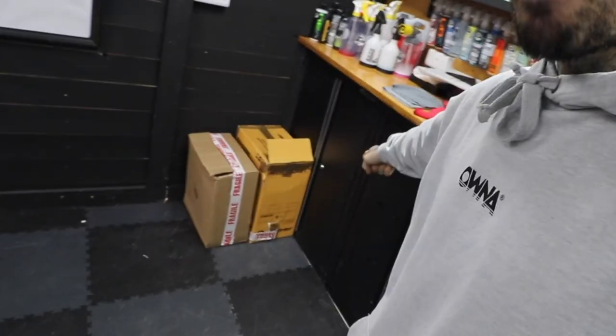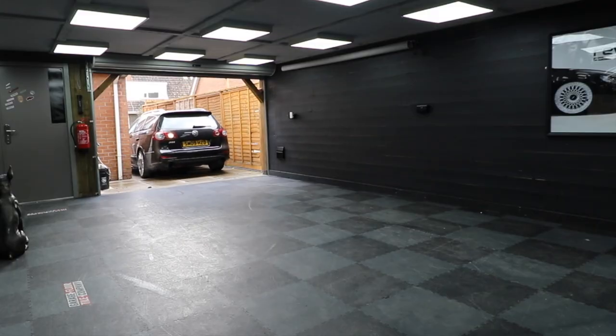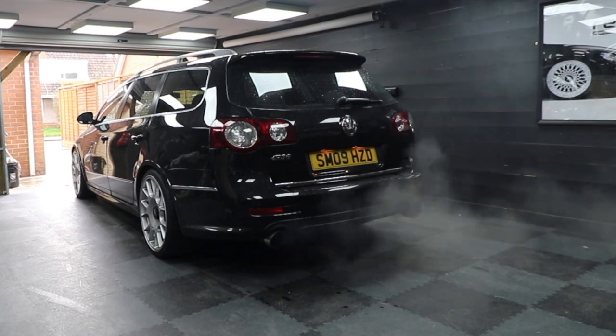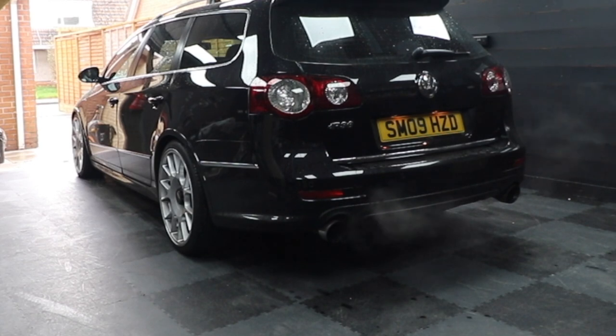This was a few days ago. Welcome back to a banger episode. Today we are finally hitting these two boxes, and we've got a brand new massive box. The dog wagon slash daily R36 Passat. For those of you who were probably hoping for some exhaust noises, I'm about to make the daily even more of a daily.